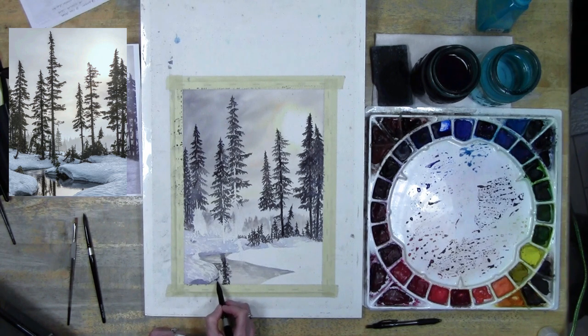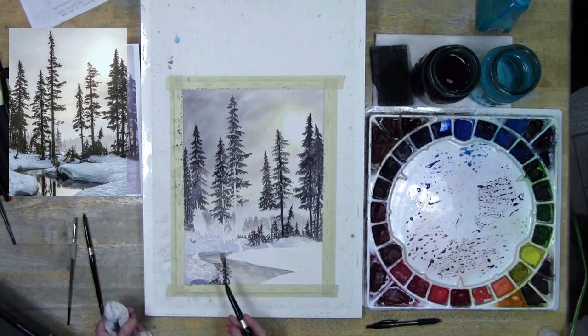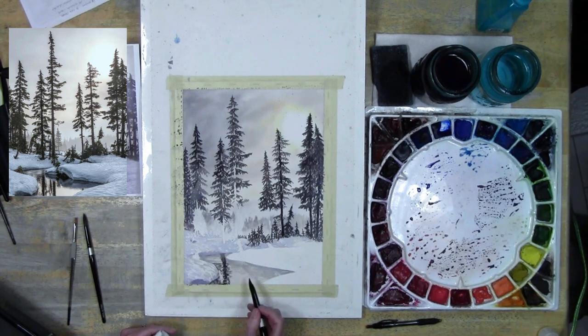And then this is more in shadow right there. And there's a little bit of color in here. And I want to go darker under the snow, and then I'm going to use some water right here to blur a little bit of those edges because I want them to not be as in focus right in that part of the snow.